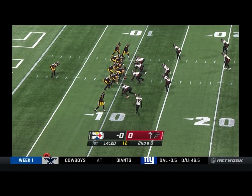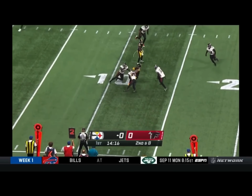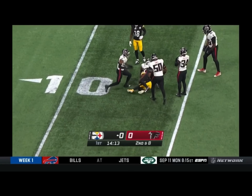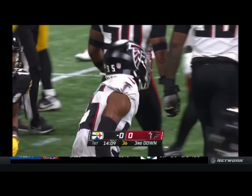Najee Harris in the backfield on 2nd down and 8. The handoff on the jet sweep, and the handoffs to Calvin Austin. And Austin gets tackled right away, so a good start here defensively.